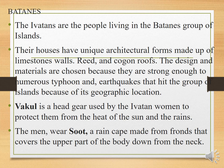Batanes. The Ivatans are the people living in the Batanes group of islands. Their houses have unique architectural forms made up of limestone walls, reed, and kogon ropes. The design and materials are chosen because they are strong enough to withstand numerous typhoons and earthquakes that hit the group of islands because of its geographic location.